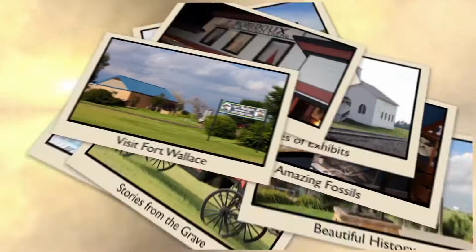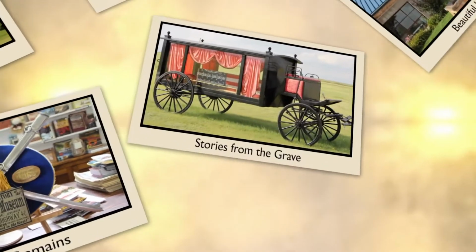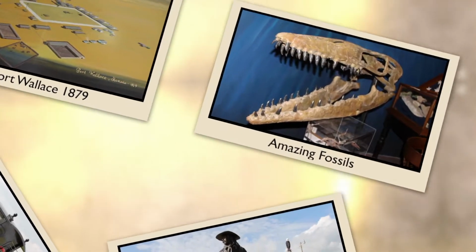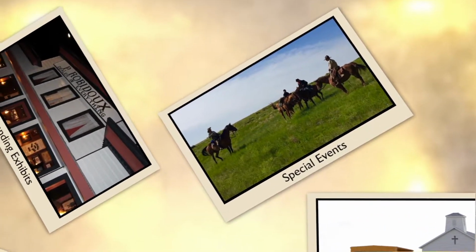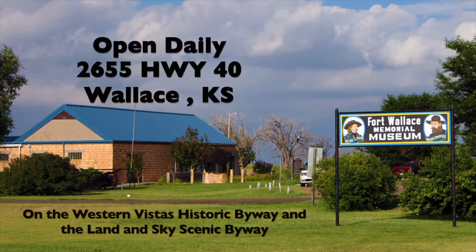Fort Wallace was the fightingest fort in the West. Fossils, Indians, soldiers, scouts, wagons, trails, pioneers, stories. Discover the story of Fort Wallace and the people who served here, the people who fought here, the people who settled here. Wallace County, where the past is present.